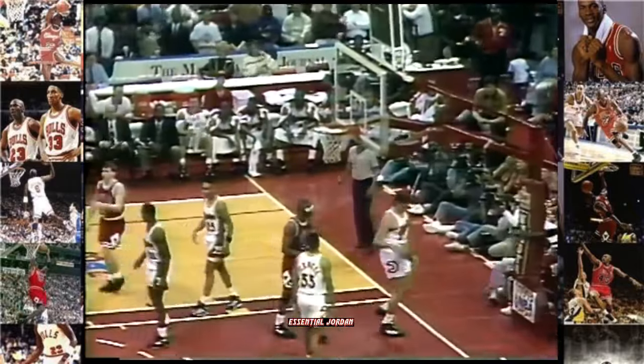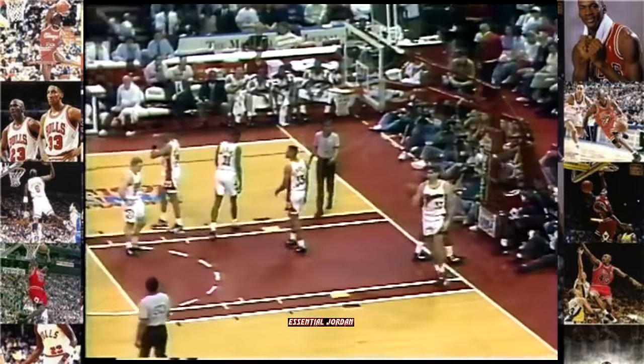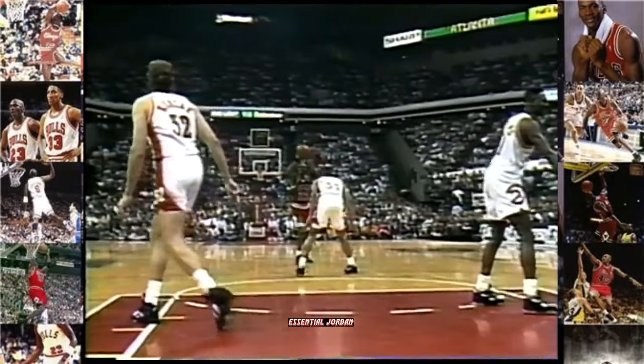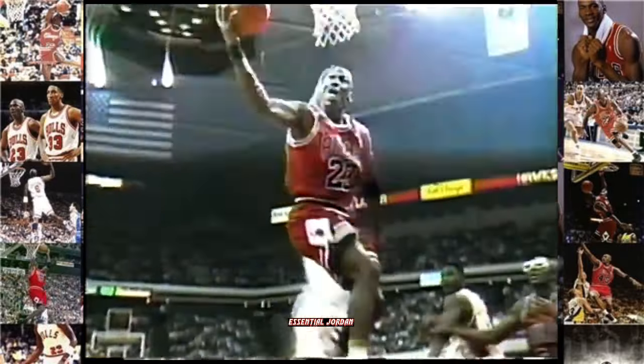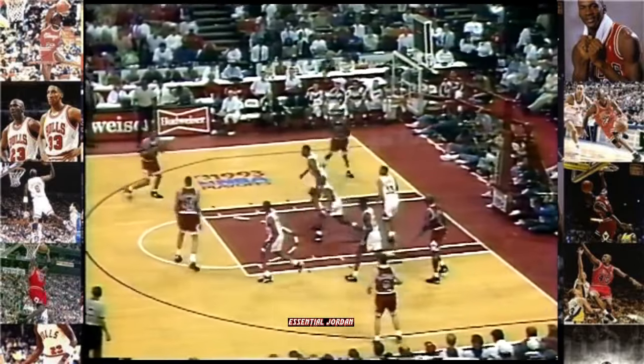Easy pass from Scott Williams to Michael Jordan, and he's fouled. Ball and cut, and that's all this is. Give and go. You're relying on offside defense to come and help you. Unfortunately for them, no help. Defense, make your foul shots.